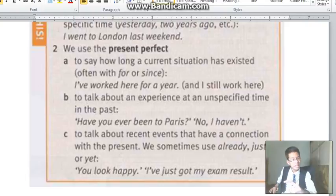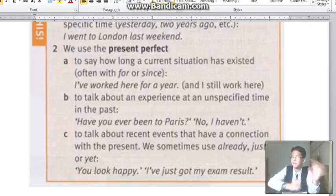Example, I have worked here for a year, and I still work here. So I have worked here for a year, so it is talking about a time. The period of time has existed. Right? We still do it now. Alright, I have worked here for a year, or I have worked here since 2012 or 2014, an example like that. So with since or for, you can say that we can use present perfect.